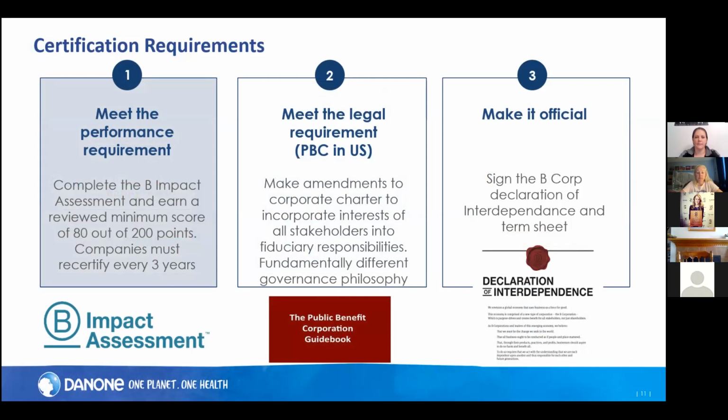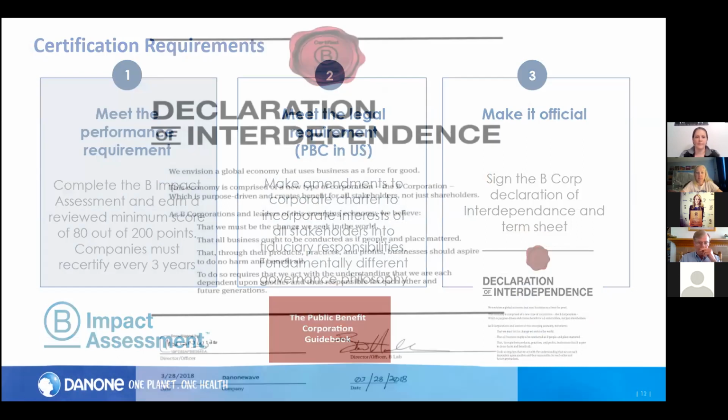And so you have to get an 80 out of 200 points, and then you have to recertify every 3 years. And that's actually what we just went through here and announced this past April. And then the last piece is that you have to make it official.